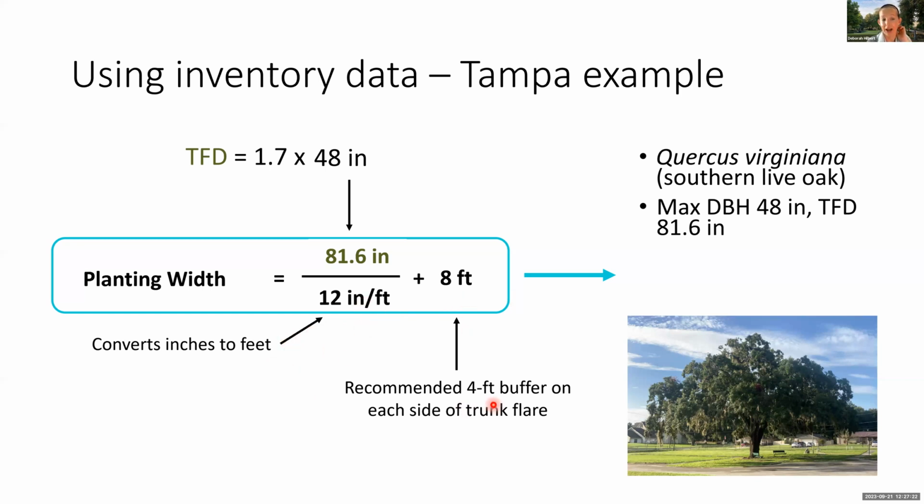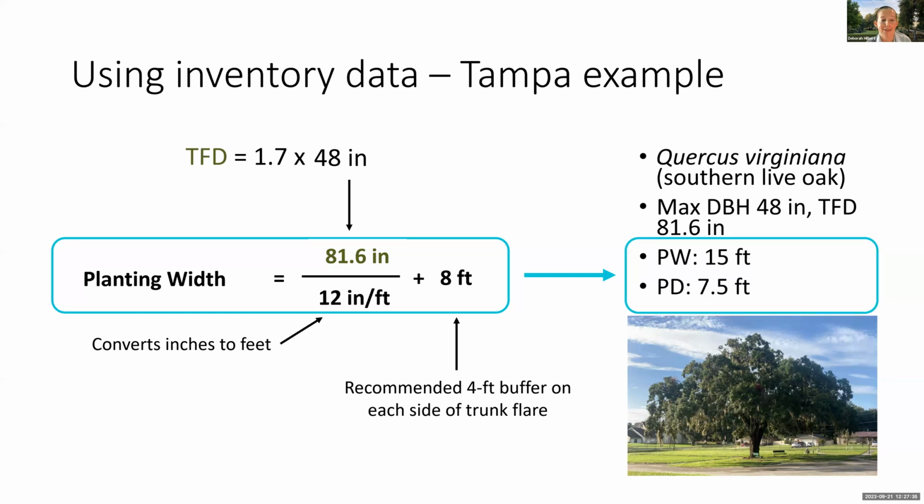And then you're going to add your recommended buffer. So for planting width, how big of a boulevard or a planting strip, or a median, do you need for a live oak? You add 8 feet, and that gives you a planting width of 15 feet. You need a 15-foot wide boulevard or planting strip, or a distance of about 7.5 feet.